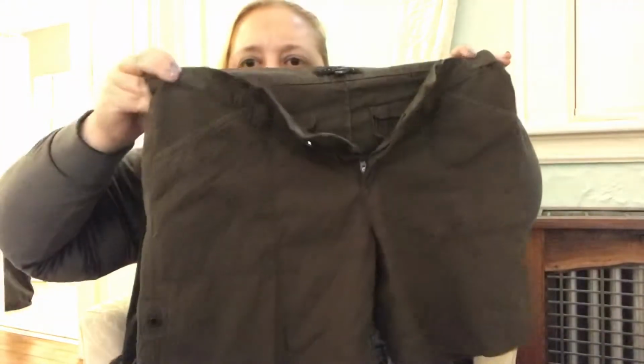And we got this Sanctuary, size 28. Little army green shorts.